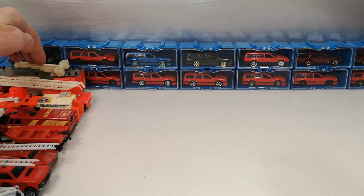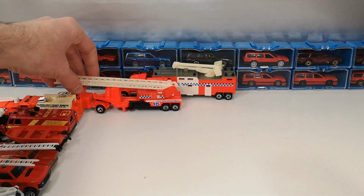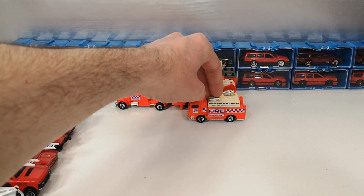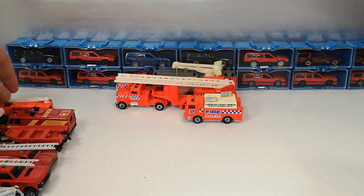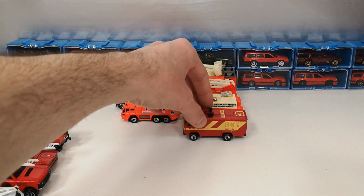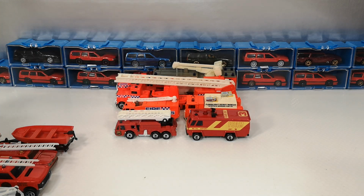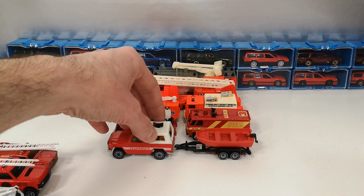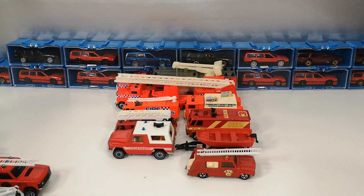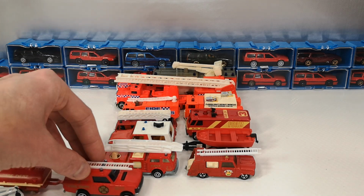And then the last seller. Next to the table of this seller, there was a reasonably sized box with all fire engines in there, all bigger ones. But I noticed in between the bigger ones, there were some 3-inch ones. So I started digging through the box and getting some stuff out of there, because most of it was pretty much mint.